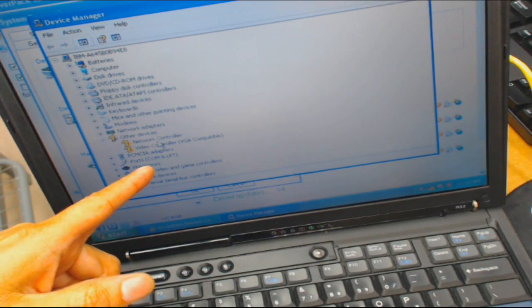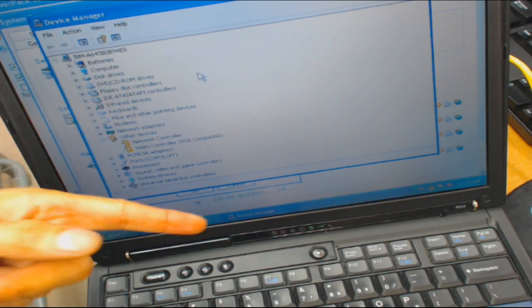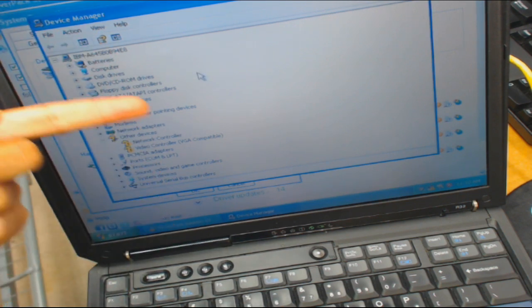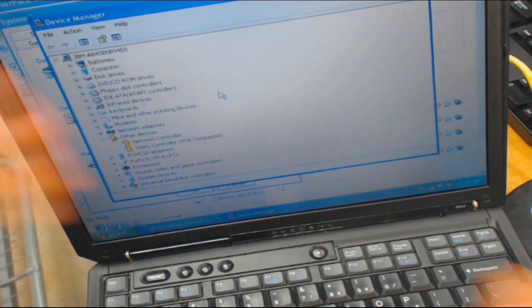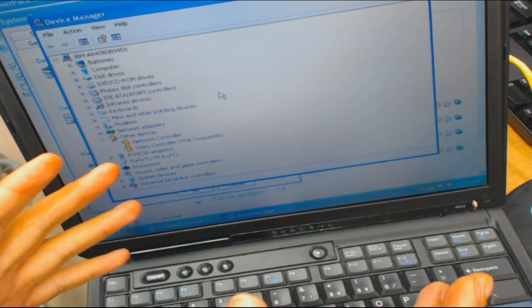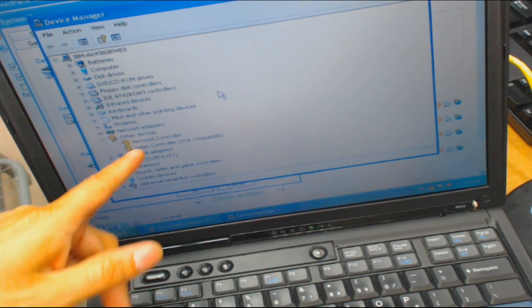There should be, see, now there's only 2 missing drivers. You can leave this open, and as the drivers get loaded, they'll disappear, except for maybe the video driver, or some of the drivers require a reboot. Once you reboot after using this or Snappy installer, I would recommend you go into Device Manager and make sure there's no drivers that are missing.